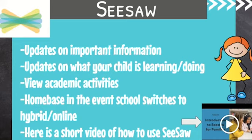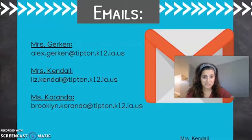Seesaw is an app that we will be using this year to communicate with you. On this app, we will provide updates on important information, updates on what your child is learning and doing throughout the day in the classroom. It will allow you to view different academic activities. You can like it, comment. It also will be our home base in the event that school switches to a hybrid or online model. Here is a short video of how you can use Seesaw and the different features that maybe you haven't already discovered.